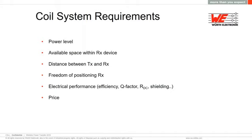The electrical performance of both coils and their compatibility is very important. The quality factor of the coils, compensation with capacitors, the DC resistance, and the shielding are just some considerations that need to be double checked to make sure that our system is in fact efficient. And of course, last but not least, the price is an important parameter too. So the less expensive, the better.